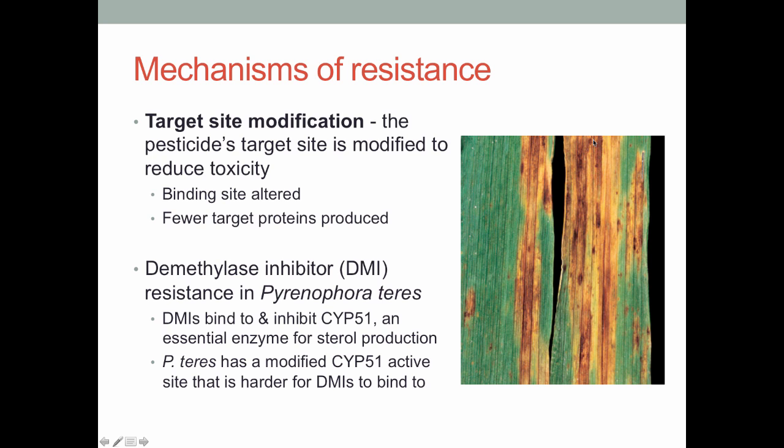So what the pest can do is modify the lock so that the key no longer fits in it. That way it can't turn the lock and it can't cause the toxic reaction. Alternatively, the insect can produce a lot fewer locks so that it's harder for the pesticide to bind to enough of the locks to cause the toxic reaction, therefore protecting itself that way.